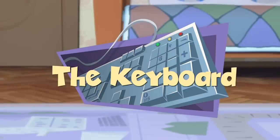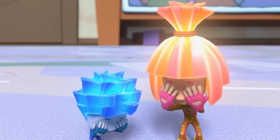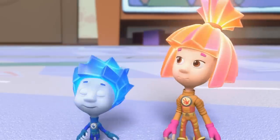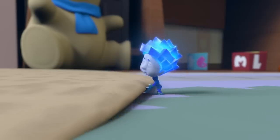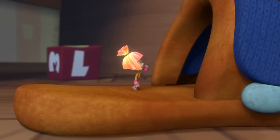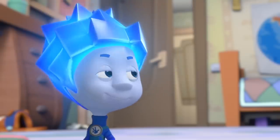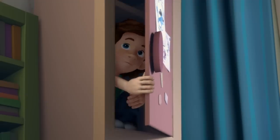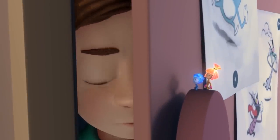The keyboard. 5, 4, 3, 2, 1. Ready or not, here we come. And where is he hiding this time? Tom Thomas! Yoo-hoo! Tom Thomas, you didn't forget about your grandma's birthday, did you? No. Oops, I did. We found you this time. Hey, that's not fair. It was my mom that found me, not you. Then go and hide again.